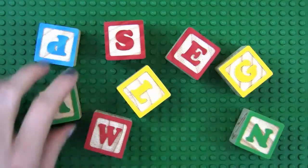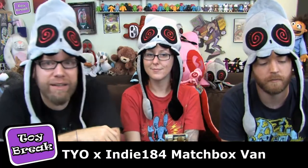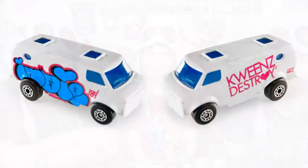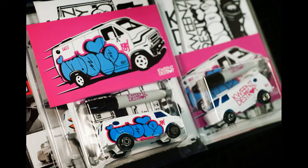All right, we have a couple more pieces of news. TYO and Indy 184. This is the Matchbox van by TYO Toys. It's a 1/64th scale Matchbox van featuring Indy 184 fill on one side and Queen's Destroy logo on reverse. Includes Queen's Destroy mini Sharpie by Indy 184 and TYO Toys stickers. And these are limited to 200 pieces. They are $20 at tyotoys.com.